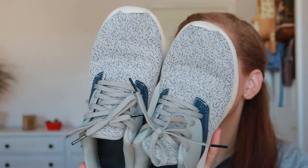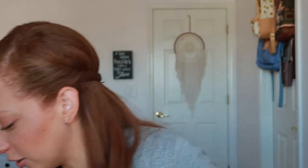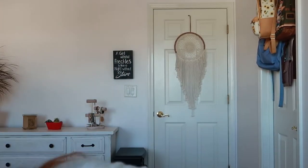Yeah, got these. These are Nautica. I have worn these out a little bit. These don't look as nice. It's funny, these look dirtier than the ones that I have had for 3 or 4 years more than this, because I got these, I think, this year in 2022. So I really like those. I like the color. I like the fit. These are a size 7.